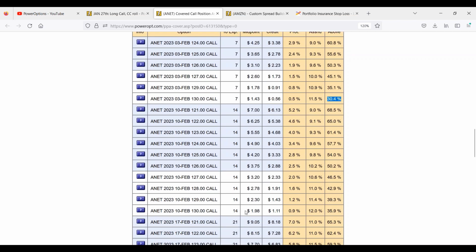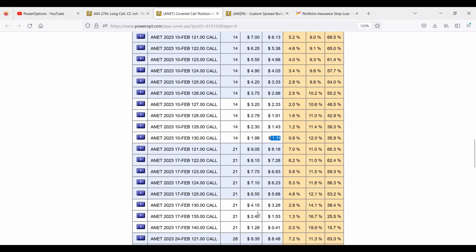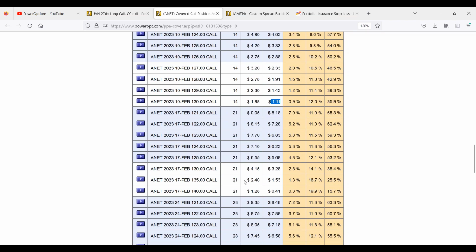Or we could go a couple weeks out, get a $1.98 premium, keep 111, 35.9% probability below. Okay, and there are other ones, but then the adjusted net profit is going to get smaller and smaller. We could go 21 days out to the 17th. Ooh, a profit of 328 on the 130 call, 38.4%.